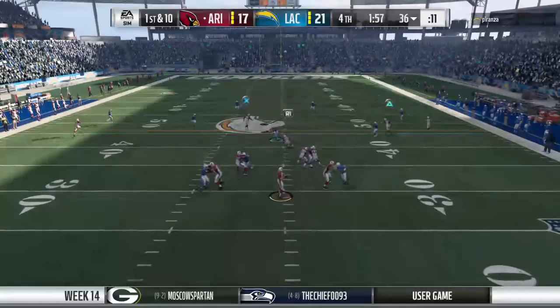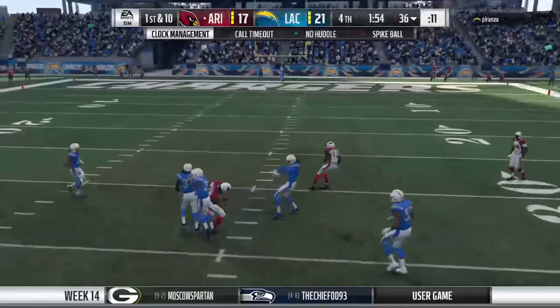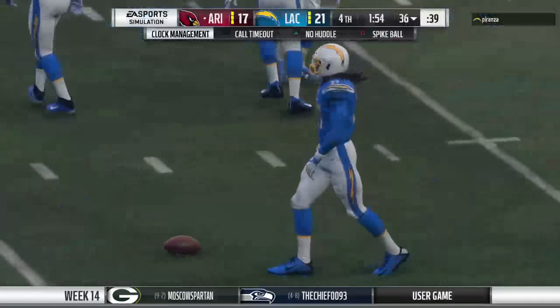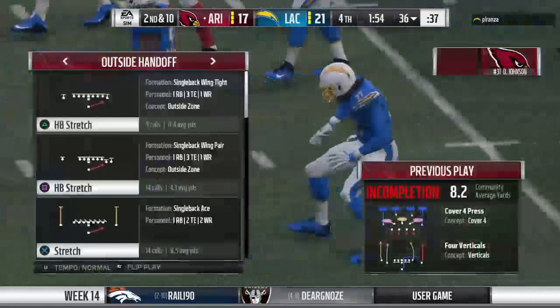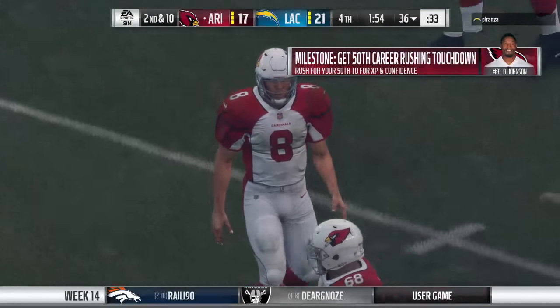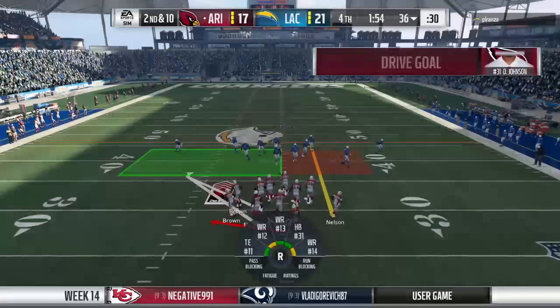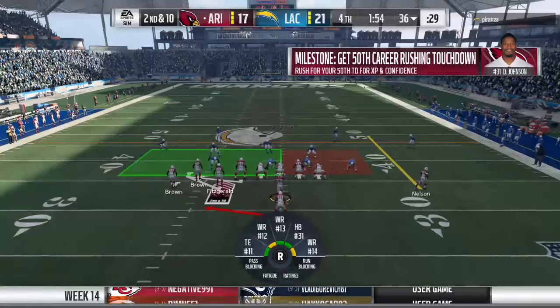Back to throw. He's going to let it fly. He couldn't quite hold it. Got hit. Ball pops out. Incomplete. Credit the secondary. Credit the defensive game plan. They've been in his hip pocket all game long. They understood coming in that he was a big-time receiver.